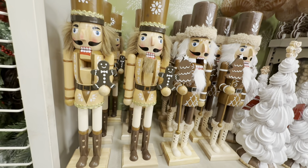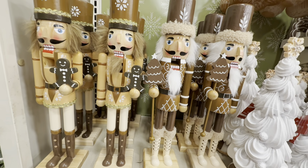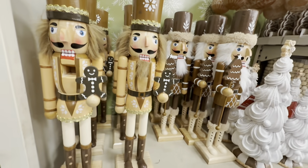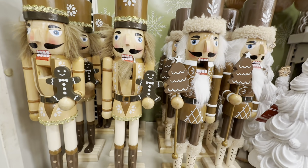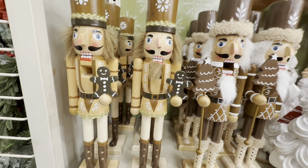So right off, I'm seeing these two really beautiful nutcrackers. These are about 14 inches tall each. Let's see how much they are. Oh, the prices are on the shelves now. So $29.99 for each of those. So he's a little darker of a colorway with the Christmas tree. He's a little lighter with the gingerbread.